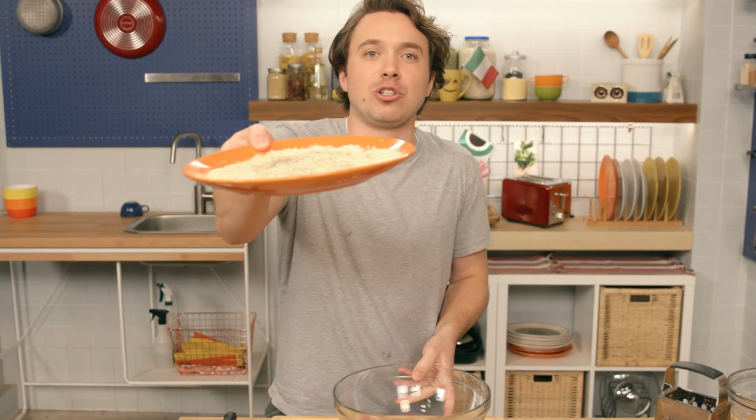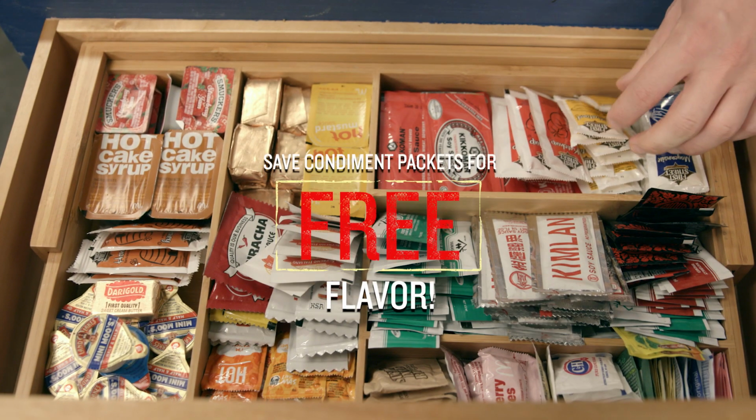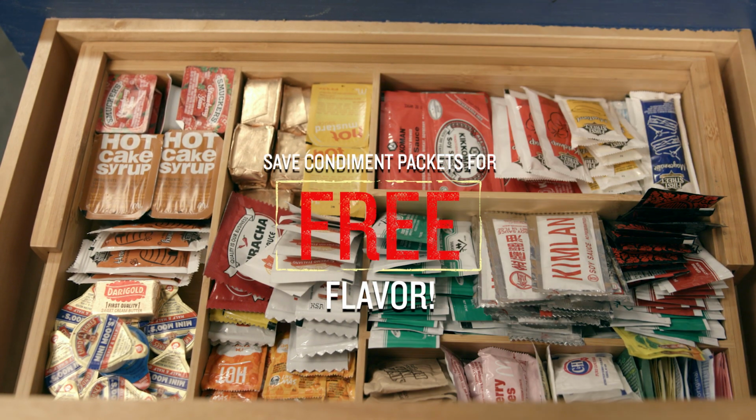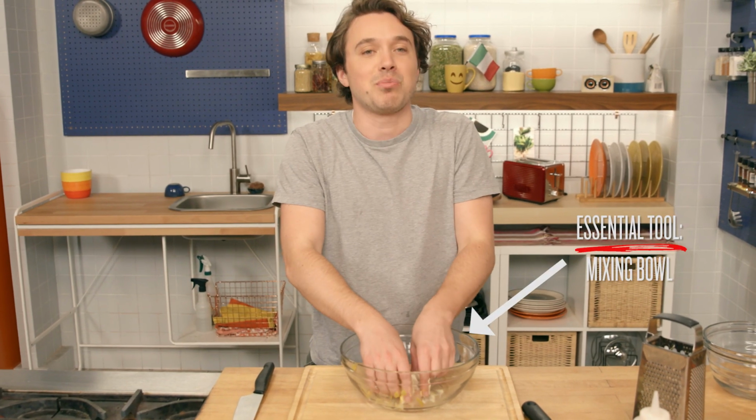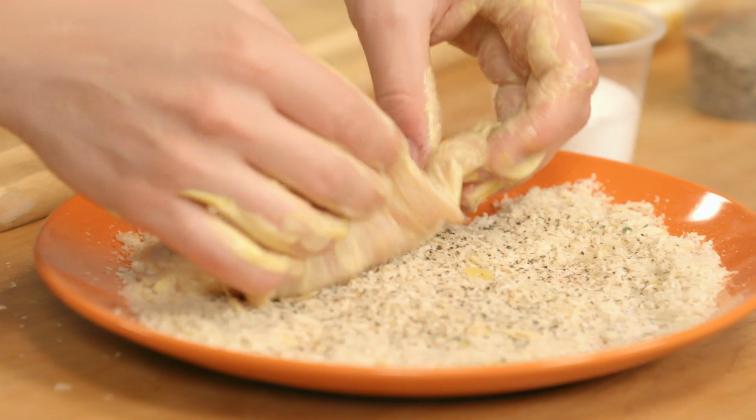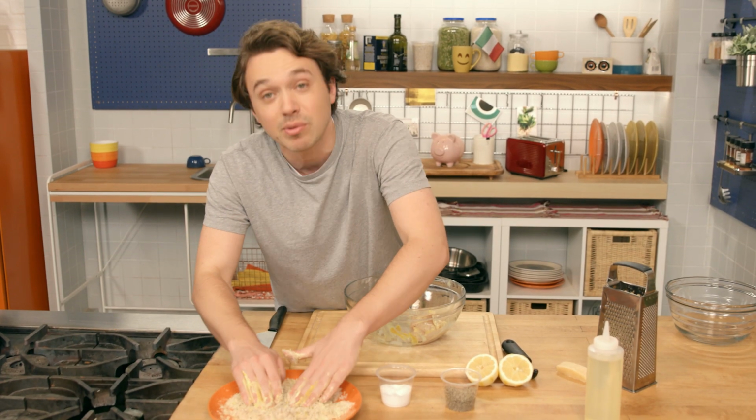Now we need to figure out how to glue the breadcrumbs onto the chicken. And you could use eggs, or you could go to the packet drawer and you could get free flavor glue in the form of mayonnaise and mustard. Massage it gently into the breasts. You will come to the crumbs of bread and you'll play the game of gluing.